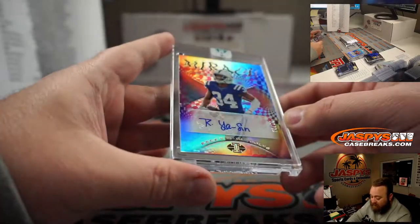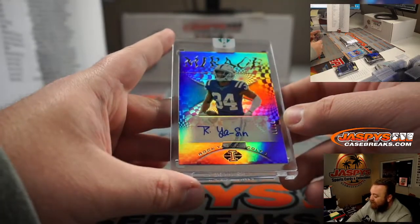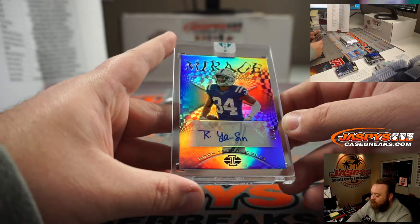Rock Yasin for the Colts, random number block. 88 out of 99. Spot 8, Chad Boone. Last spot mojo.